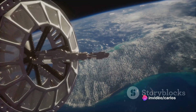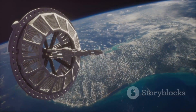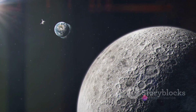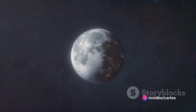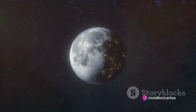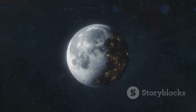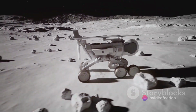Now, let's talk future missions. While Miranda hasn't yet had the spotlight in a dedicated mission, its scientific significance can't be overstated. Imagine a future where we launch missions that include close flybys, or even landings. Picture the wealth of data we could collect, the mysteries we could unravel about this fascinating moon, and what it can tell us about the birth and evolution of our solar system.